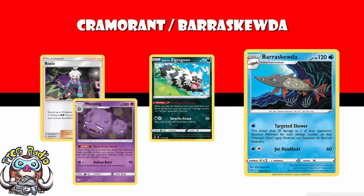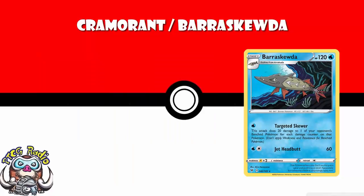But the thing is, it actually goes a little bit further. You can play an I'm poking you and then finishing you off with Barraskewda deck. You can play an I'm spreading damage and then finishing you off with Barraskewda deck. All of this is good. But you can also play a deck which revolves around Cramorant.